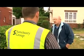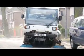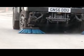I don't think it's been too bad. You know, you got road sweeper up and down all the time, but apart from that, I don't think it's been horrendous. So the road sweep has been there. Is that been clearing all the time? Yeah. Oh, excellent stuff. Excellent stuff.